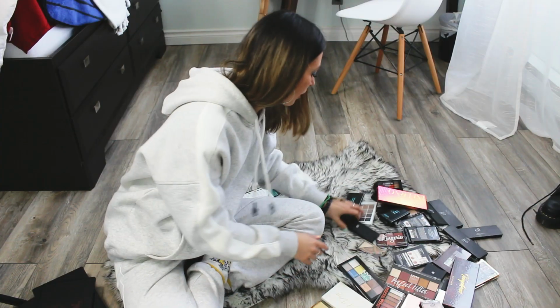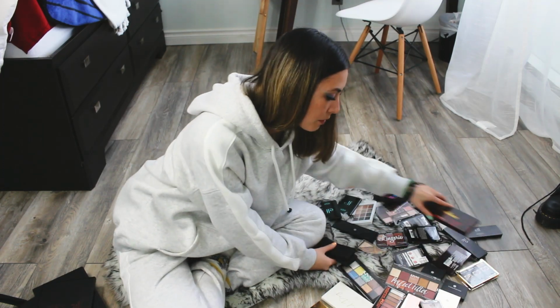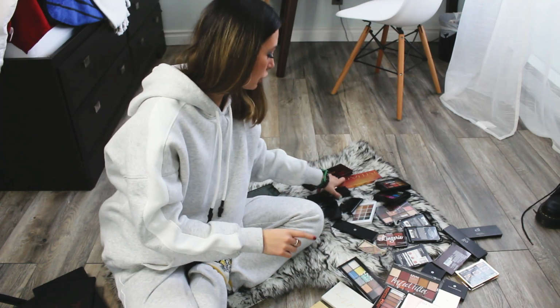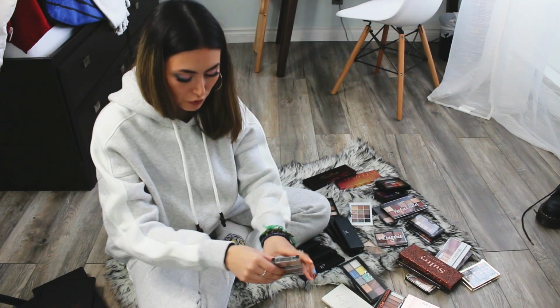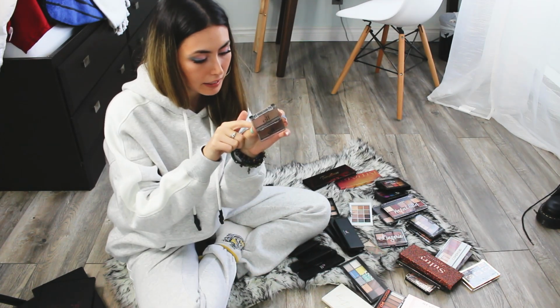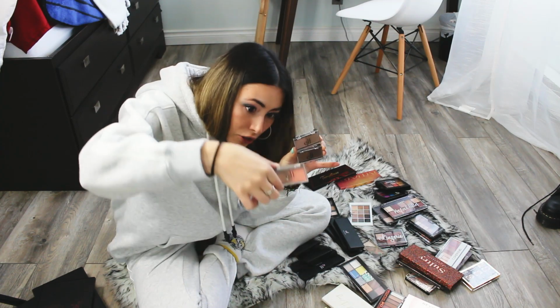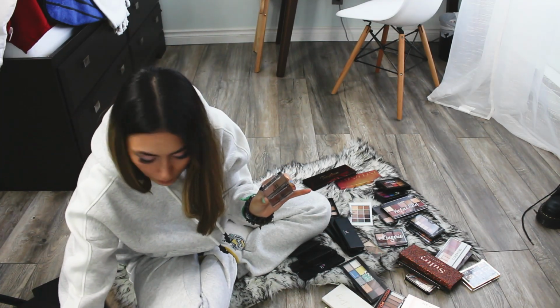I don't know. Let's talk about e.l.f. I have so many e.l.f. palettes. I think I've mentioned it before. My favorite brands for eyeshadows are BH Cosmetics, Makeup Revolution, and e.l.f. I have these little best friend duos from e.l.f. I have Pink Pal and I have Bestie Brown, and I also have what was called Peach Squad, I think, and this one broke, so I'm going to toss Peach Squad before it gets everywhere.